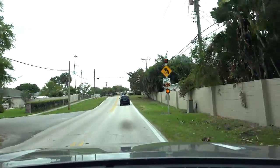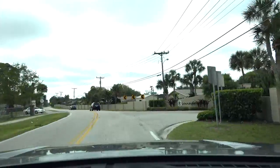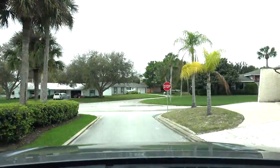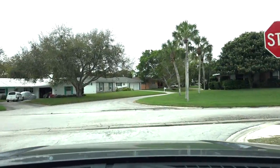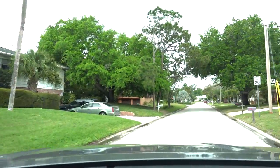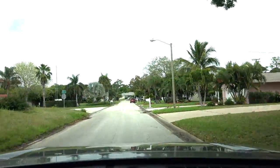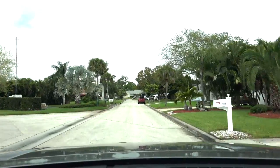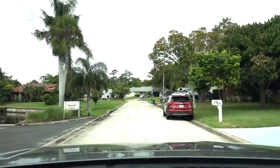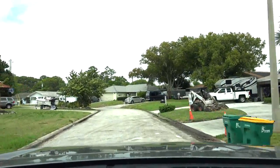I actually used to live in this development here on the right. In fact, I'll just take a quick ride through it. It's called Riverside. Kind of a nice neighborhood. We had our own little boat ramp here on the left. That gave us access back out to the Indian River.